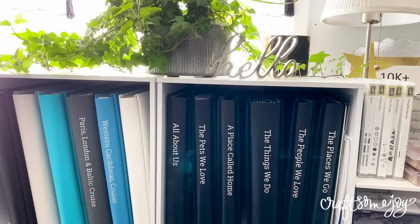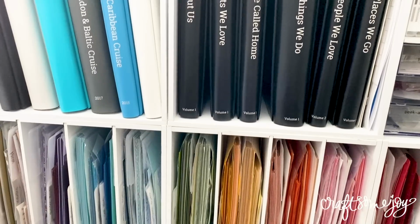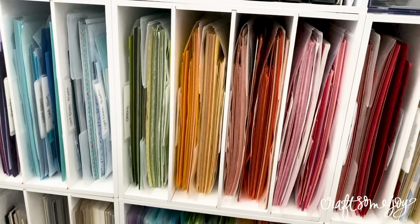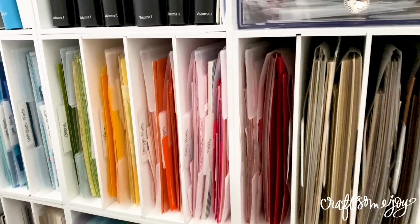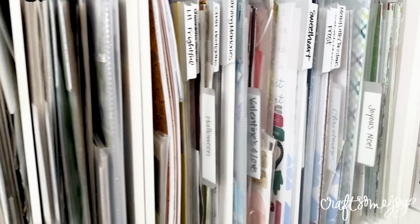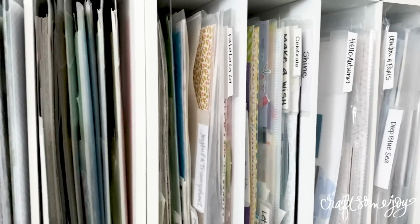Well, you just can't talk crafts without talking storage. You know what I like to say is that there should be a place for everything and everything in its place. And if you haven't checked out my craft room tour, you can also take a look at this video and get your eyes on some nifty and clever ways to get your craft space organized.